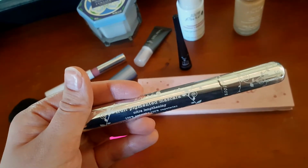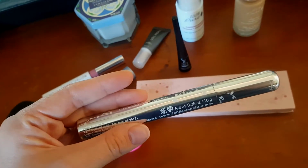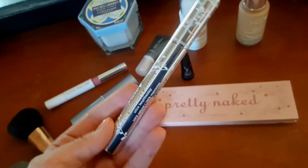Next I apply a little mascara, and this mascara, I don't know what they put in it, but it smells just like chocolate. Every time I apply it, I get hungry for chocolate. It just smells utterly amazing. I always have to smell it before I apply it. I know that's really weird, but if you try it yourself, you'll see what I mean. Anyway, I just apply a little bit to my lashes, and I use the brush to space all my lashes out so they don't get clumpy.